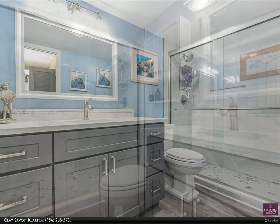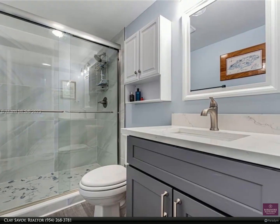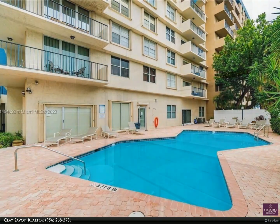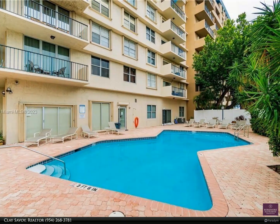Super Southeast 17th location is close to beach, port, airport, downtown, shopping, restaurants, Whole Foods and LA Fitness. Parking will support two cars for two driving residents.